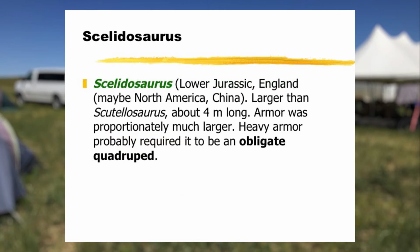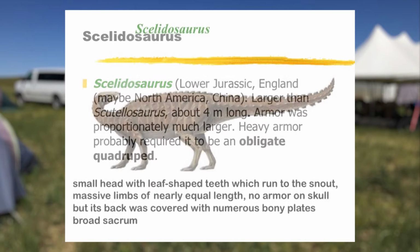A second so-called primitive form, also found in the lower Jurassic, this one in England, although there are hints that it might be in North America and China as well. It's larger than Scutellosaurus. It's up to 4 meters long. It had more body armor, and there are some suggestions that because of all this body armor, it might have been an obligate quadruped. You can't deduce that from the form of the animal itself. The front legs are short, the rear legs are strong and long.